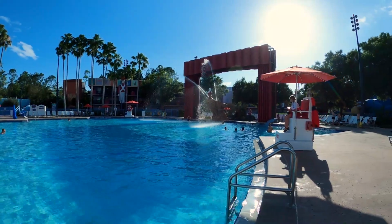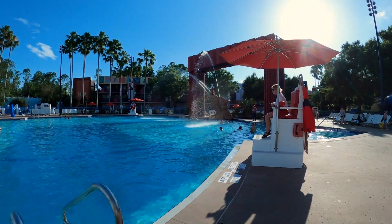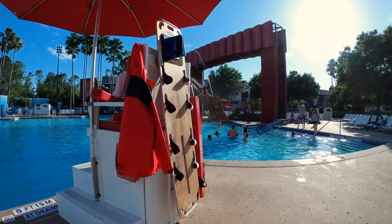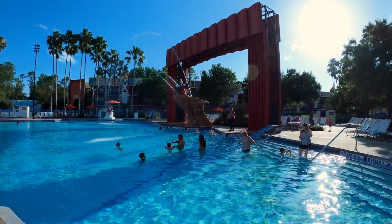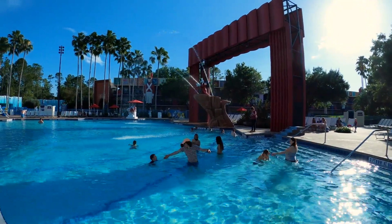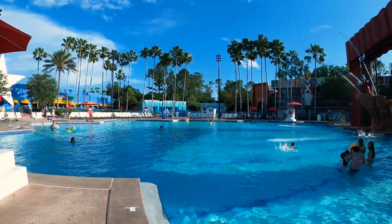Very nice. I'm gonna try focusing on the Mickey more once we get over here past this lifeguard. The Mickey's very beautiful. I just can't get over it. Who doesn't want to have that in a pool in Disney and swim in this? Beautiful light blue water. I love it.